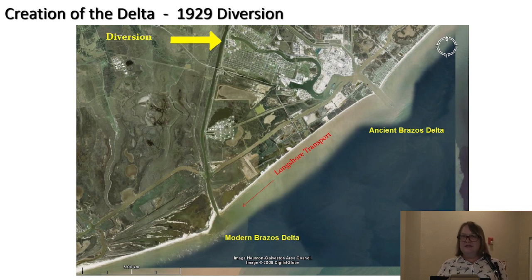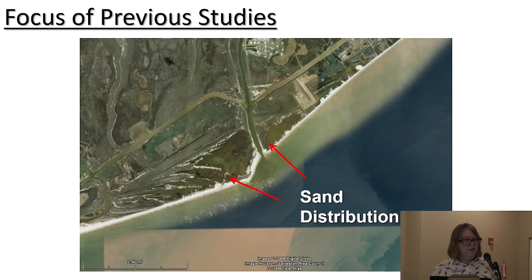If I wanted to study the San Jacinto or go to Anahuac or the Mississippi, anywhere else, you don't know exactly the starting point of the age of the sediments. Because this was diverted, we're able to study it in a lot more detail. Many people have, over the last 30 or 40 years, focused on studying the Brazos Delta.